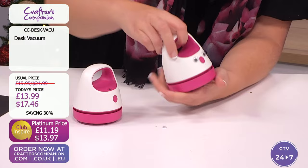I love yours. It's got the googly eyes on it. I know, you've got to get googly eyes on it. To you guys, look, I've spilled the cookie mix. It's my turn. That's it.